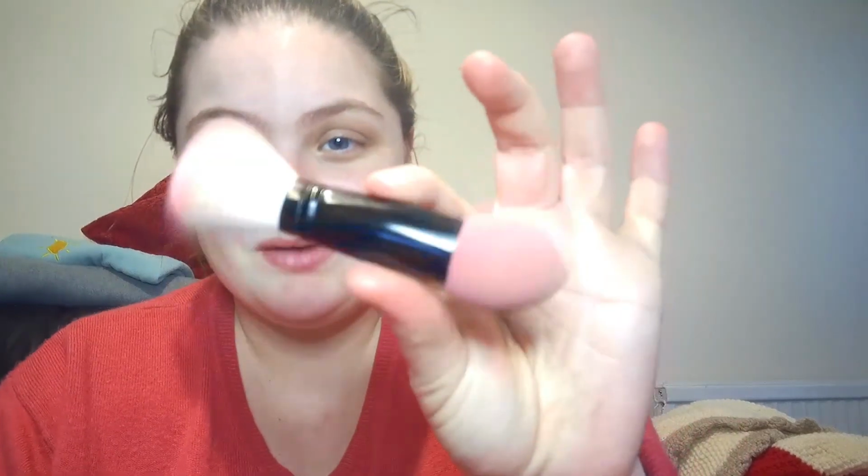Anyway, I'm gonna get into doing this foundation. I absolutely love it. It applies really, really well. I am going to be using my brush that I got from the Shimmer girls.